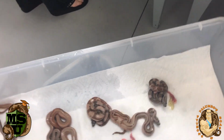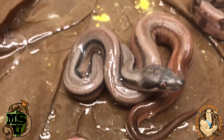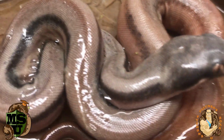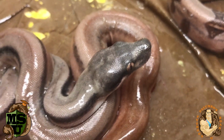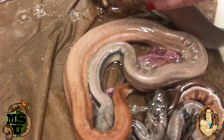People think more is better. It's not necessarily the case because you got to feed all these and you got to do everything with these. Look at that one. That's an awesome looking Sterling right there. Look at that. Look how dark that head is. And that really cool looking red eye. That's bizarre looking. And that Sterling is a super red looking one.